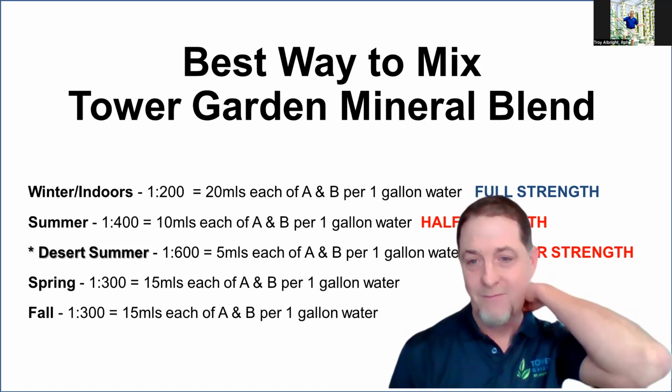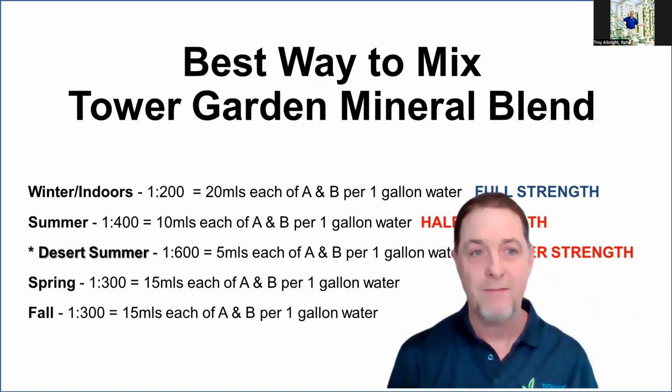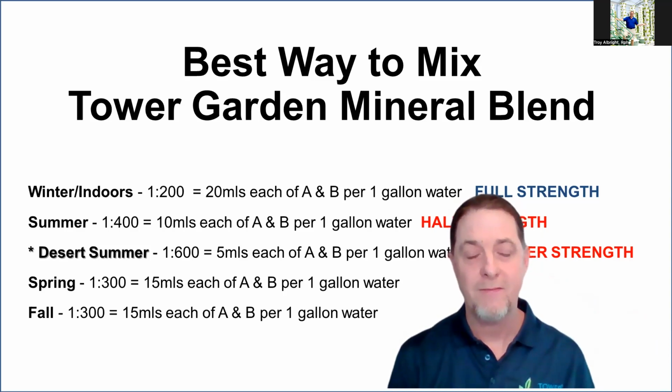So it's important that we keep cutting back as the temperatures go up. And then as we hit 110 and 120 degrees here in the hot desert summer, we're actually going to go to quarter strength, which is 5 mils per gallon.